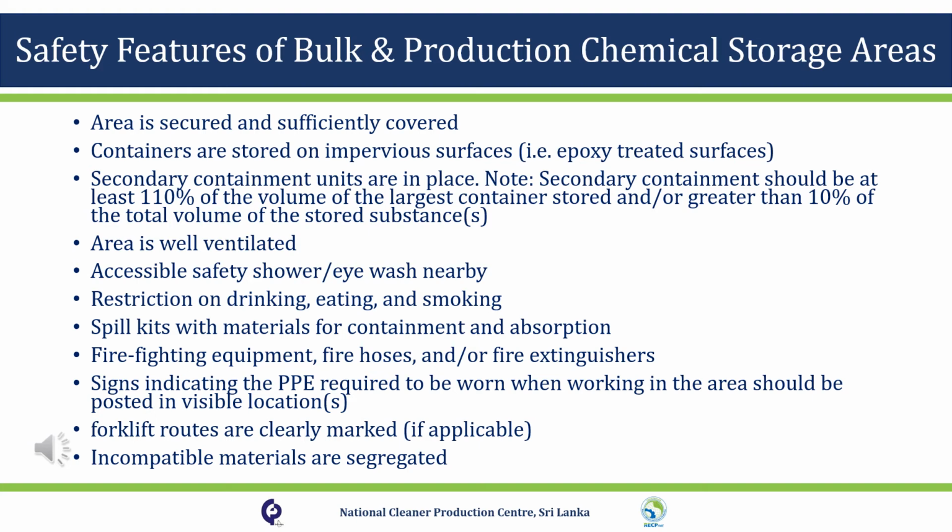These areas should be clearly marked as well, for example using signs to indicate their location. Restrictions should be placed on drinking, eating, and smoking. Spill kits should be easily accessible. Firefighting equipment such as fire hoses and fire extinguishers should be present. Signs indicating PPE required to be worn when working in the area should be posted in visible locations. Forklift routes should be clearly marked. And finally, incompatible materials should be segregated.